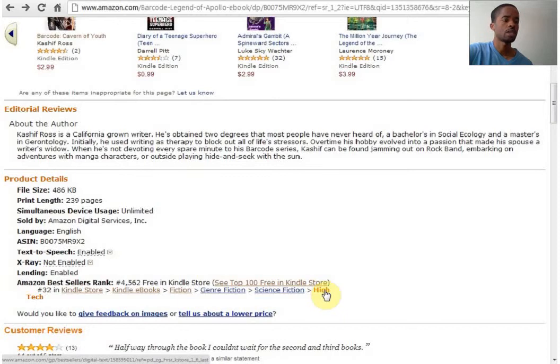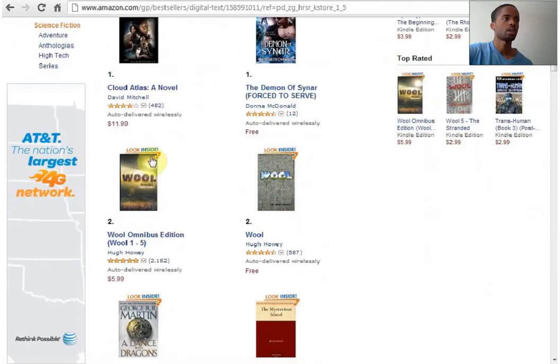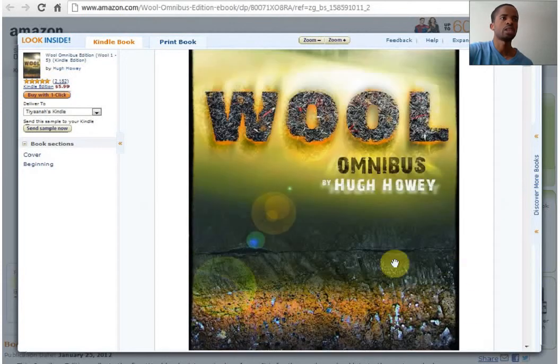top free, top paid books, then you can find your area. Let's go to science fiction. I rank 32 in high tech science fiction, but you can go to something like this and start looking at cover arts. I think I pulled up Wool earlier, and with Wool, you can see how simple this cover is. All you need is a stock image.